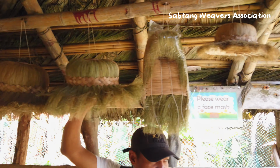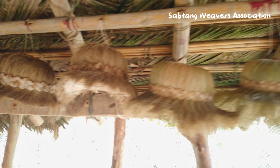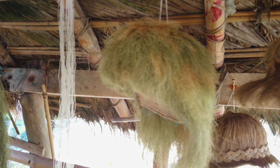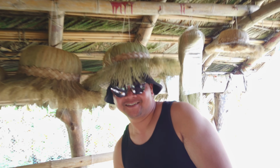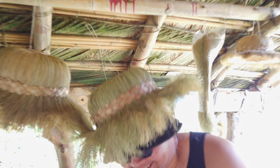Chavayan is also home to the Sabtang Weavers Association, an organization of local women who weave the iconic vakul. Vakul is the Ivatans' traditional headgear worn by women to protect themselves from the wind and rain.